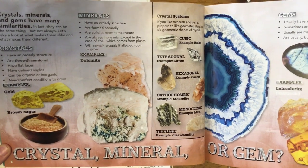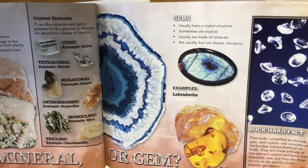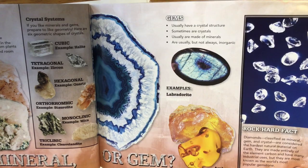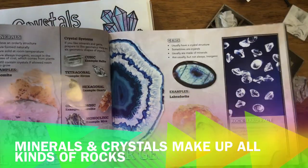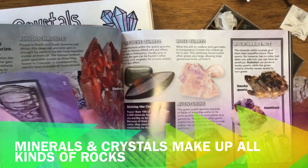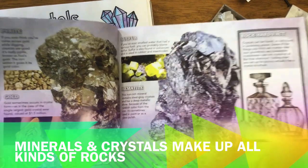Sometimes crystals can grow through evaporation, like salt and seawater. Sometimes crystals will grow from hot lava cooling underground or above ground. The longer the crystal has time to grow, the bigger the crystals will be. So we're gonna let our crystals sit for a few days until all of the water has evaporated.